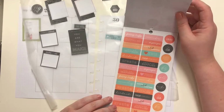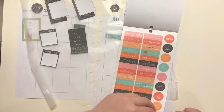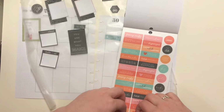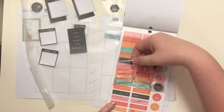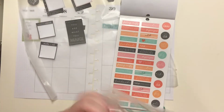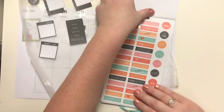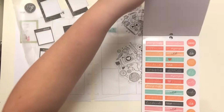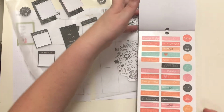Oh, did I not rip the backing off of this one? I didn't. I must have skipped this page. I always like to rip the backings off. I don't know if anyone else does this, but it just makes it easier to put stickers back, and I like that. Typically, once I get a new sticker book, that's one of the first things I do.